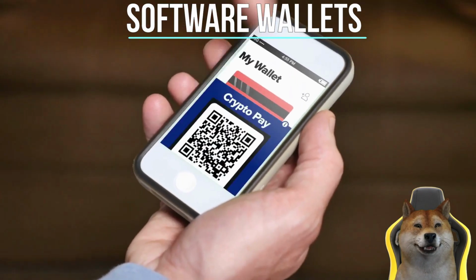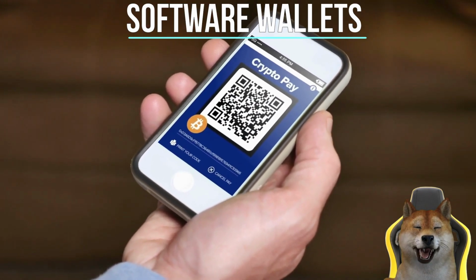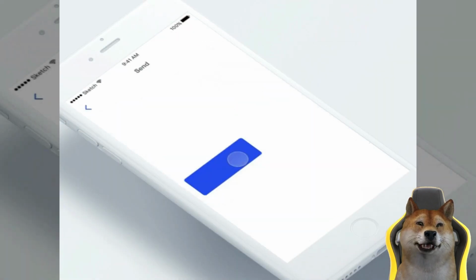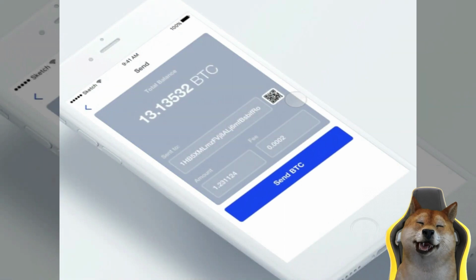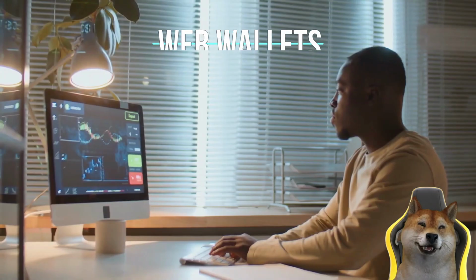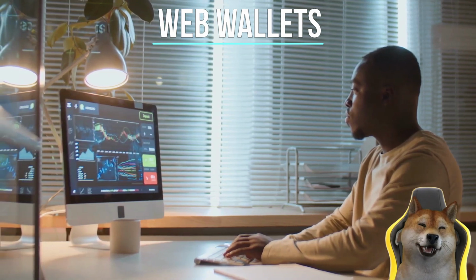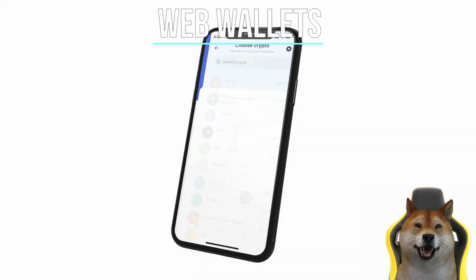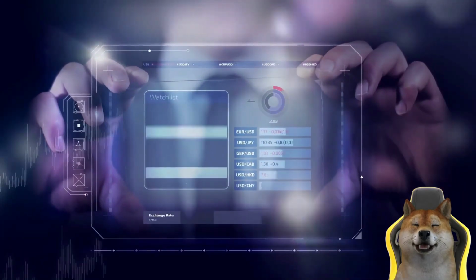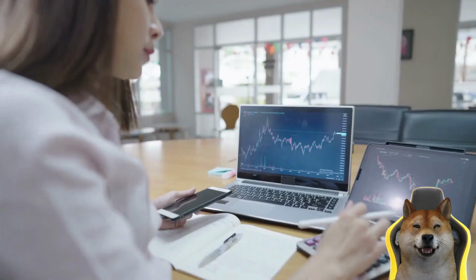Software wallets. Software wallets come in a variety of forms, including web, desktop, and mobile wallets. They offer convenience and accessibility, but most are connected to the internet in some way, hot wallets. You can use web wallets to access blockchains through a browser interface without downloading or installing software to your device. This includes both exchange wallets and other browser-based wallet providers.